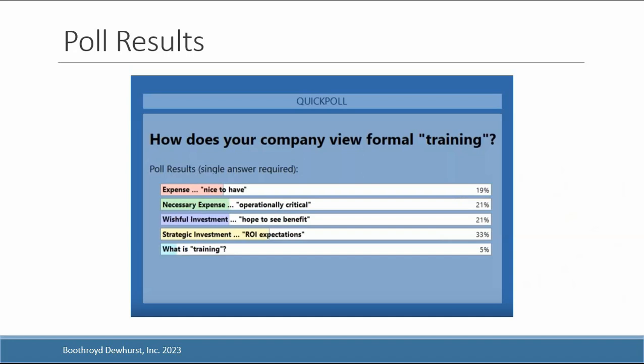Roughly 1/3 of the attendees said that their companies viewed training as a strategic investment, which is great news. What was a little bit disappointing is 5% of the respondents said, "What is training?" So in other words, training is kind of, I guess, non-existent in those companies. Sad state of affairs. Combined, we've got another 40% that say that training is an expense, and that too is a bit disappointing. Companies should be viewing training really as an investment and hopefully as a strategic one. So I would like to see that strategic investment number increase.